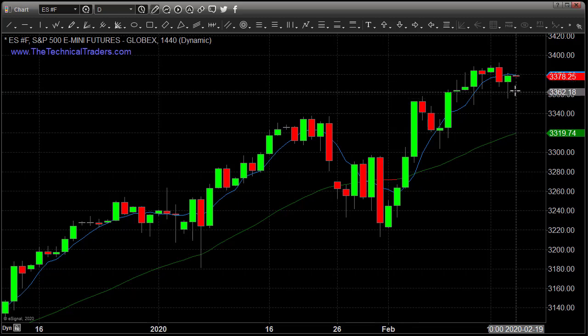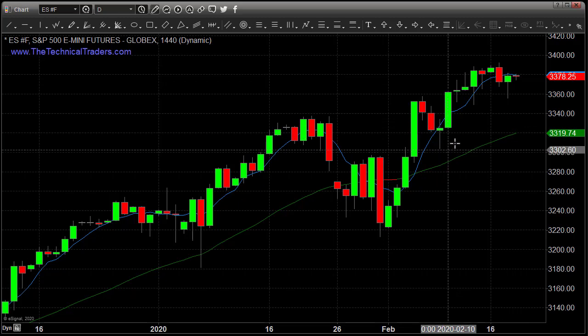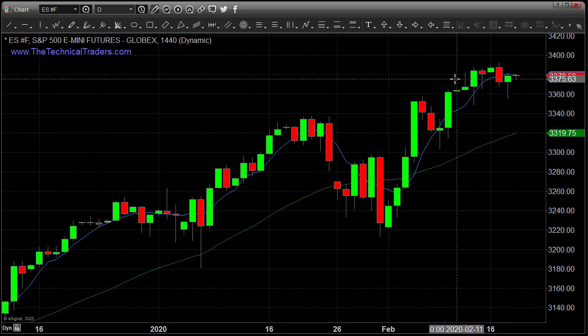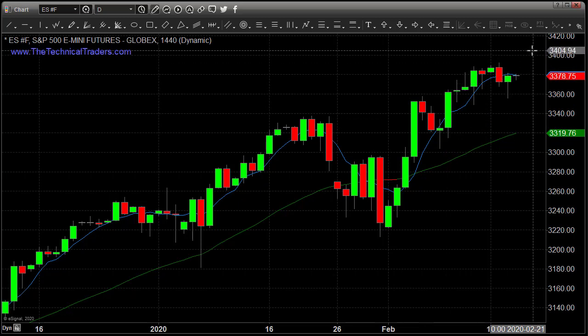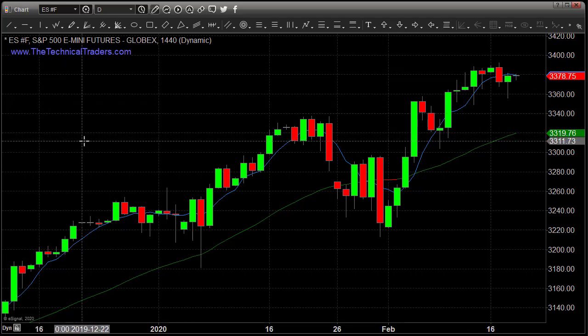This wick that we saw yesterday, this lower wick and then recovery, is a strong sign. Typically, that's a sign that the market's going to move higher. It's kind of a short-term reversal sign, a lot like this one over here, where the price sells down and then the next day it opens up and starts to move higher. So hopefully we'll see this extend higher. Today should be another good day for our portfolio.